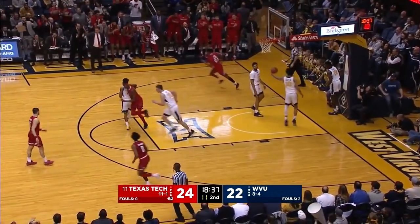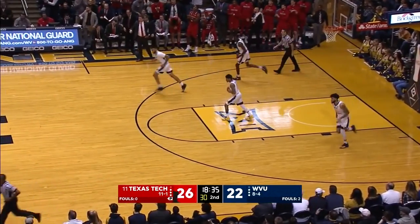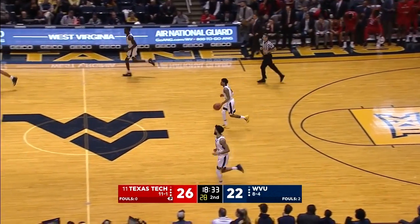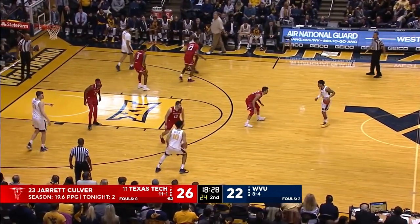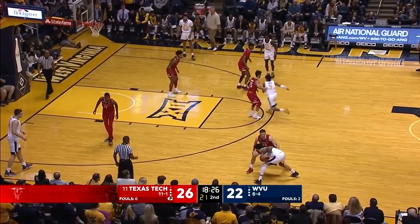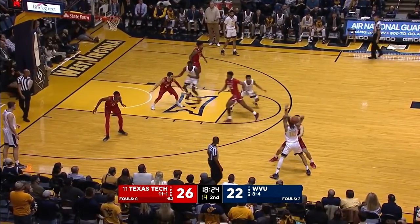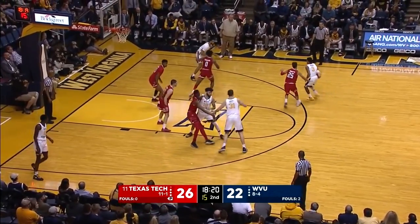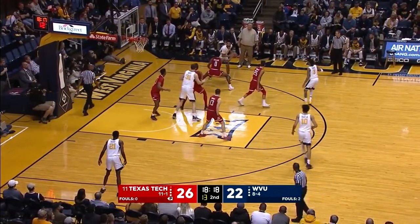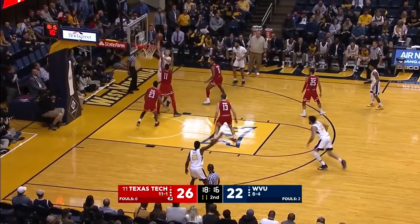Culver drives and scores. So Jared Culver on the board for the first time tonight. It's the first time tonight that Wesley Harris kind of got caught out of position. He overextended on the denial, allowing that lane to the rim by Culver. West Virginia doesn't have a field goal since the 4:53 mark of the first half.